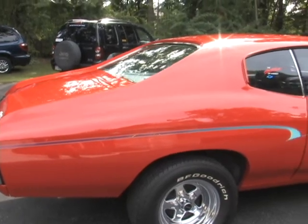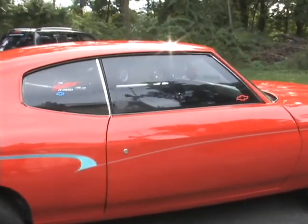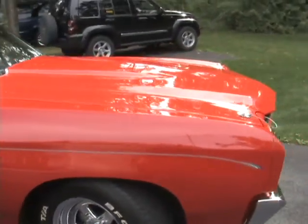Here's a look at the passenger side of this vehicle. You'll see that the fire mist paint really looks great again. Tinted windows on this vehicle. And here's a brand new addition to the car. This was just done 2 months ago.